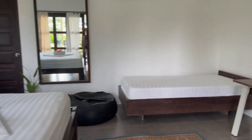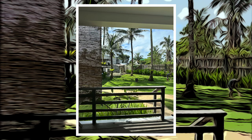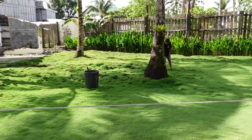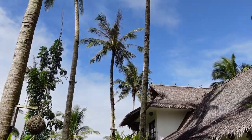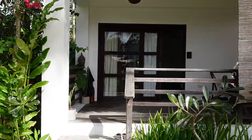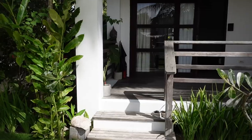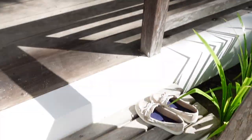Thank you. Looks so cute. Hi guys, we made it to Siargao. It's so cute. I can't wait to show you how our place looks. It's super cute. Hold on. We got a suite. We are at Buddha Resort.